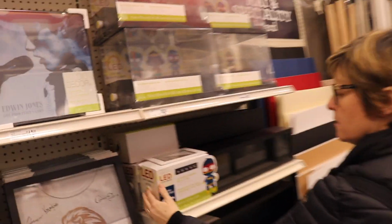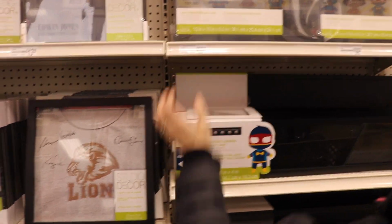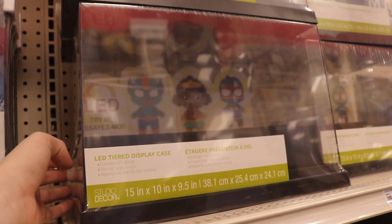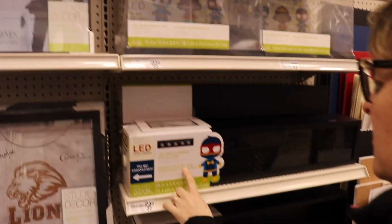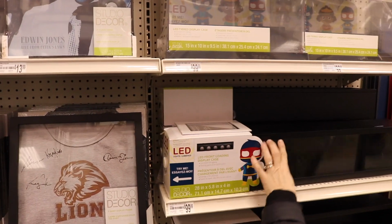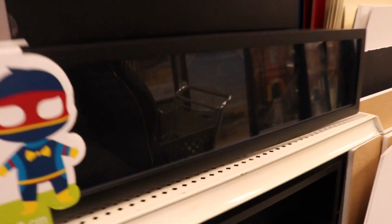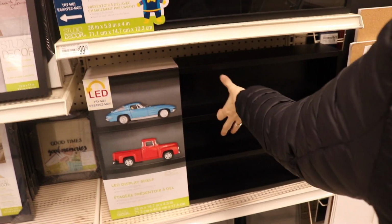Oh, they even have... Oh, this would be cool. Maybe I get one of those. Is there another one that you can try? Here, let me try. This one's got the button here. Oh, hey, it's not too bright, but it is cool that they have the LED ones. I'm pretty sure it'd be brighter. LED front loading display case. Does this one light up? This is even cool. Look. Oh, it is lighting up. It's kind of dark. I feel like you'd want to put better ones in there. That's even cool. I don't know the height.